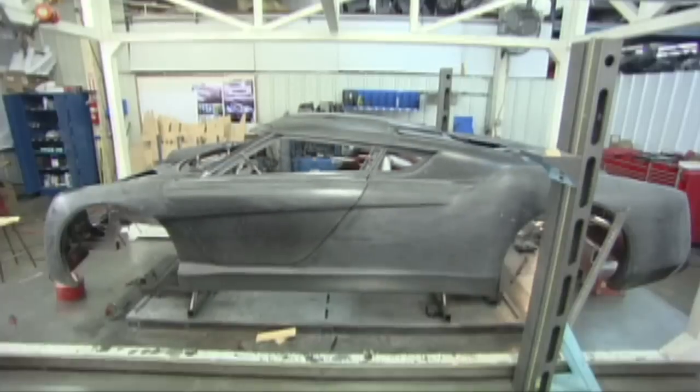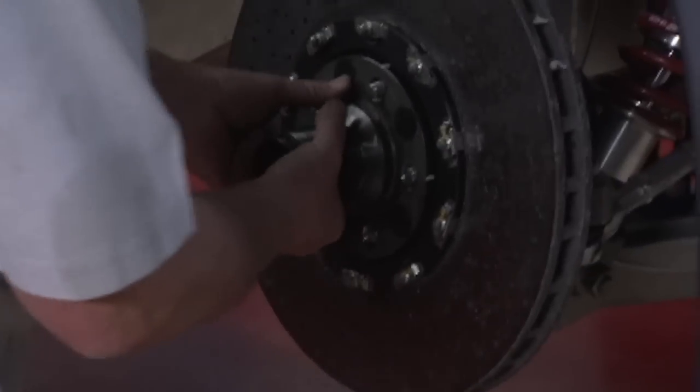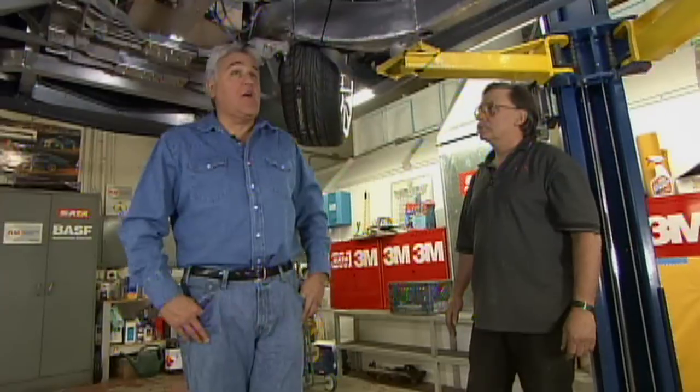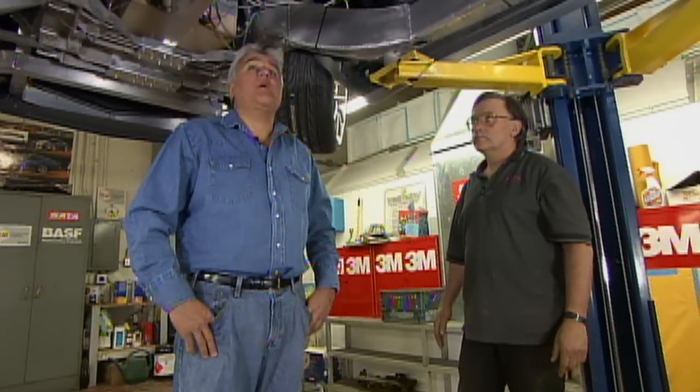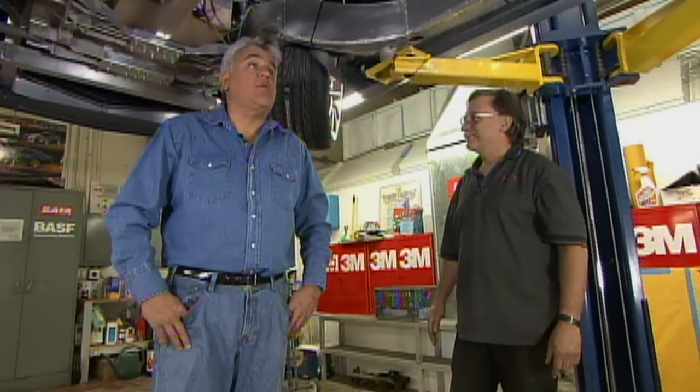Right. The body is obviously all carbon fiber, done by Metalcrafters for us. Z06 Corvette brakes. We'll see how they last. There's no engine braking with a jet engine, but they should be fine. It's a pretty light car. It's lighter even than the Corvette. We're shooting for 2,400, 2,500 pounds. So, right. Depending on what kind of lunch I had, we'll see how that weight holds up.